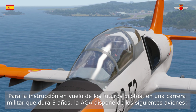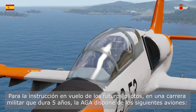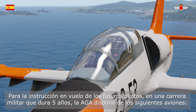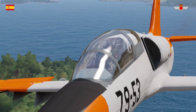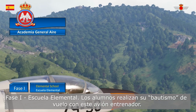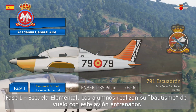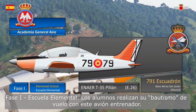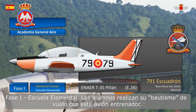For the flight instruction of the future pilots, in a military career that lasts 5 years, the AGA currently has the following trainer aircraft. At the Elementary Flight School, Phase I, students perform their first flight baptism in the 791 Squadron, with the Chilean aircraft ENAER T-35 Pillán, E-26.